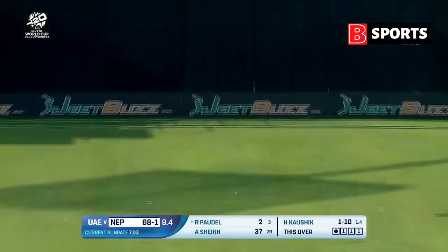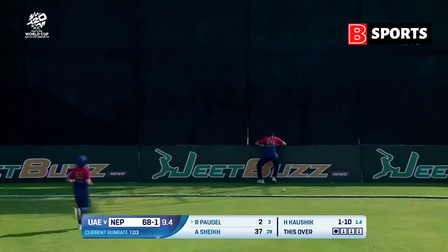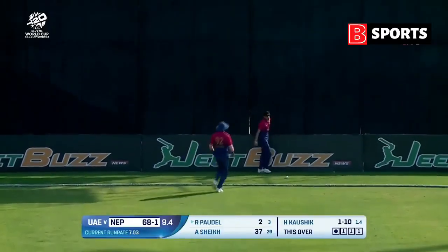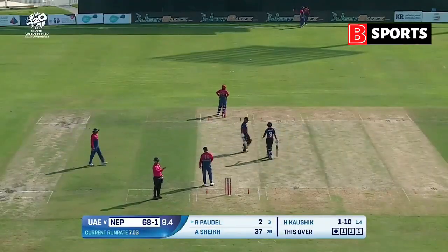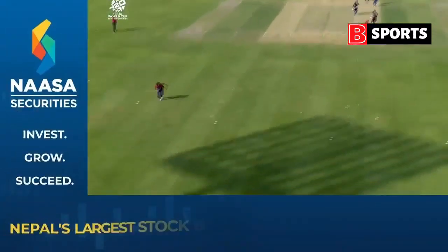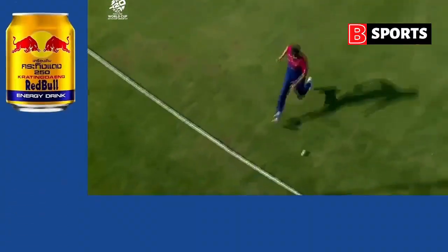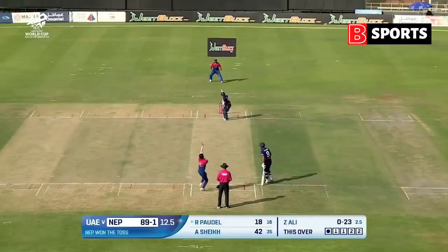Helped round the corner, not the right line from Kaushik. There's going to be a chase all the way down to the rope in vain for Rohid. That's just a nice little tickle round the corner. It's in the associate game. He uses the pace from the spinners on the offside and on the leg. He's all about deflections and little nudges.